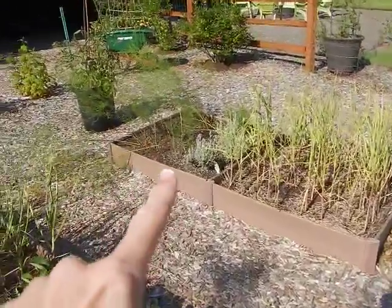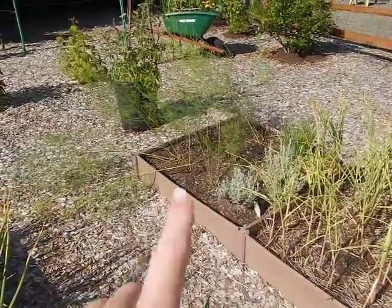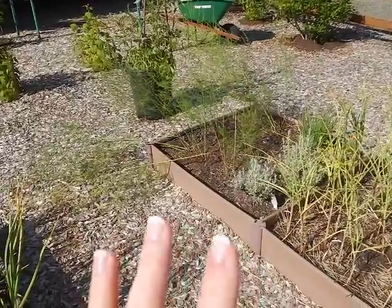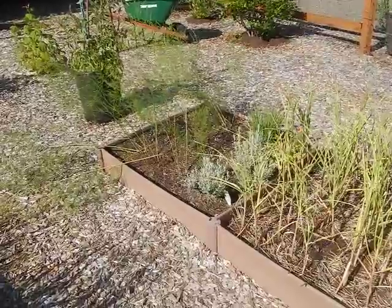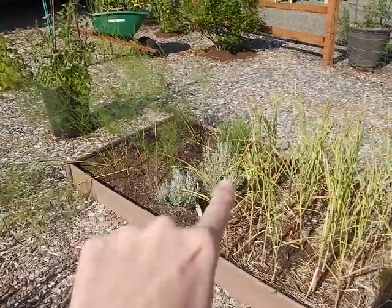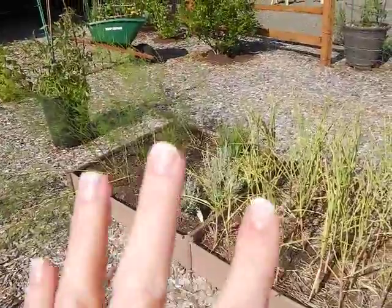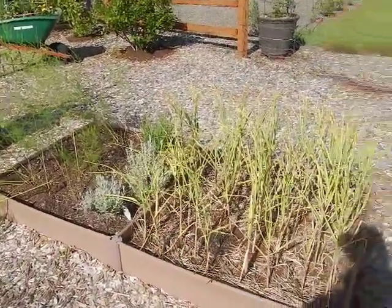This, we don't know if this is going to work or not. We're trying to do asparagus, and I think you have to leave it alone for like 3 years before you can start actually using it, but we're not sure if these raised beds are actually deep enough to support that. So this is kind of an experiment. And then in here are just leftover herbs that were getting too crazy in my herb garden, so he put them over here so they'd have a better chance.